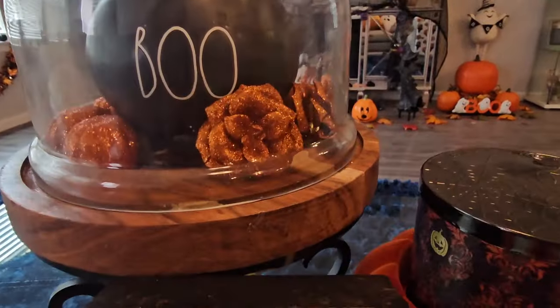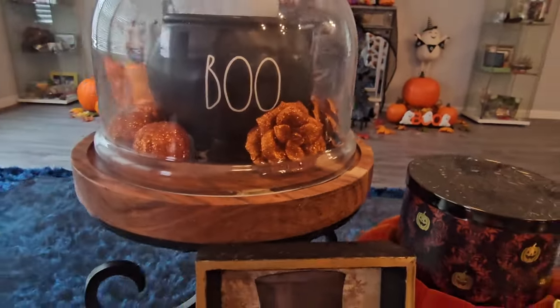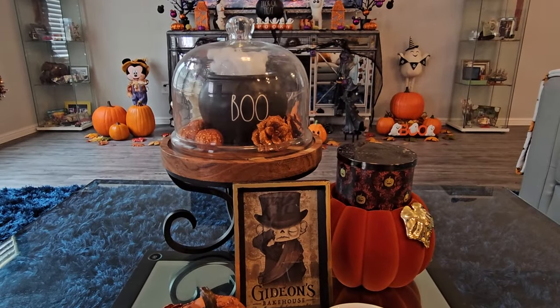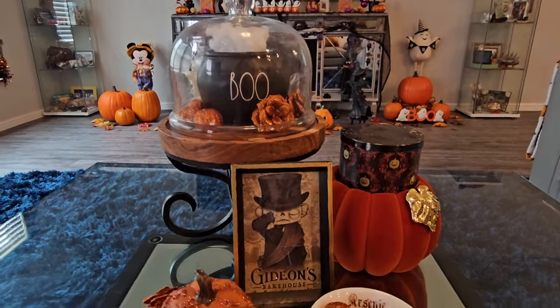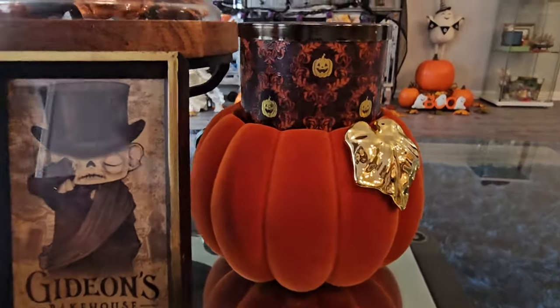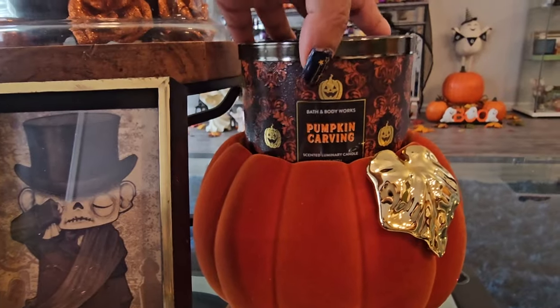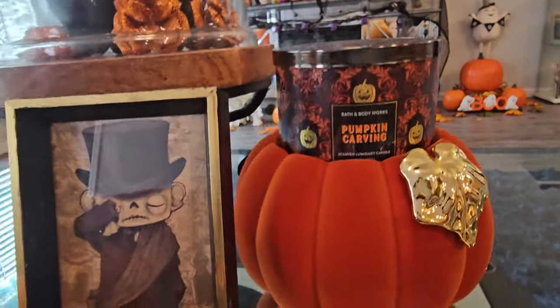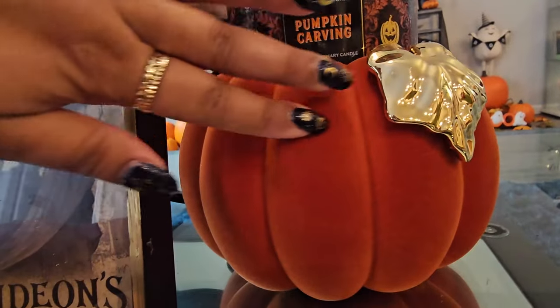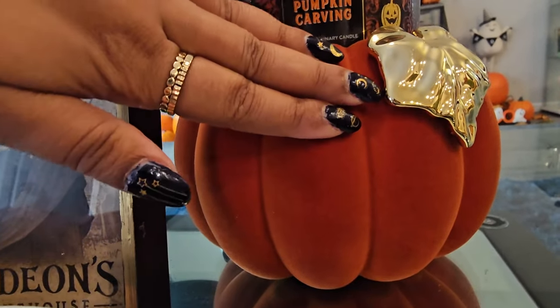And I found these orange roses this year from Dollar Tree, and I have some little pumpkins in there, and it all fit beautifully on this little cake stand. And then I of course had to have a candle, and let's see, this one is called Pumpkin Carving, and it's on this beautiful round felt pumpkin stand, or pumpkin candle stand.